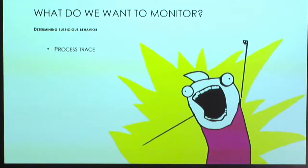So we're going to go ahead and start. First, I want process traces. I want parent IDs and child IDs of all processes run on the computer. This is like the bread and butter of Carbon Black or Falcon Host, if any of you have used their tool. Being able to view what processes start what other processes up and down the stack.